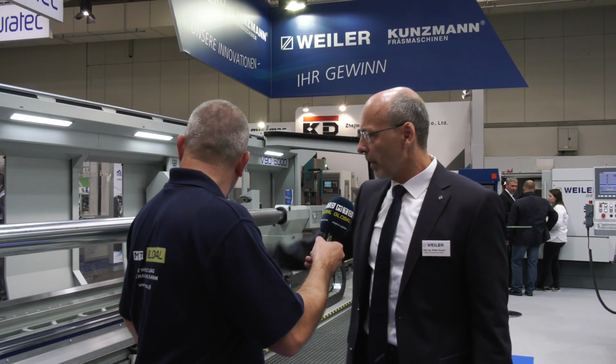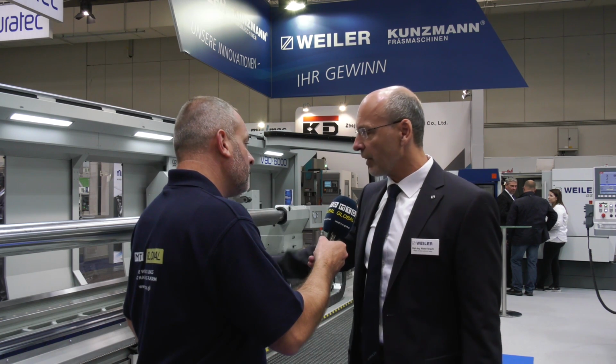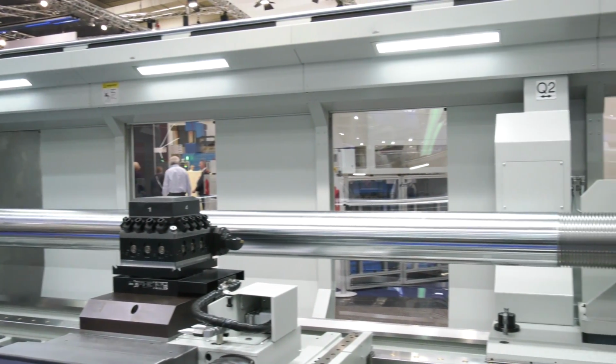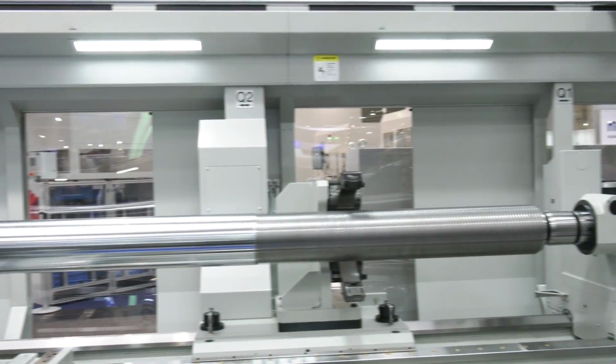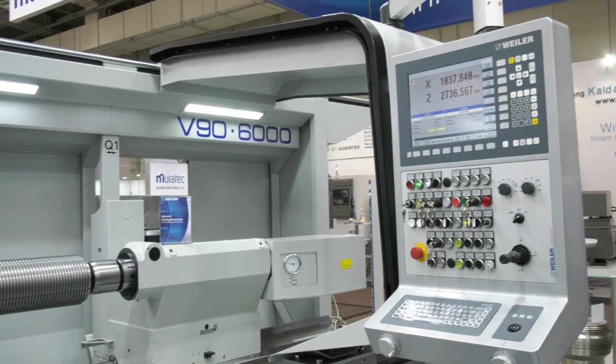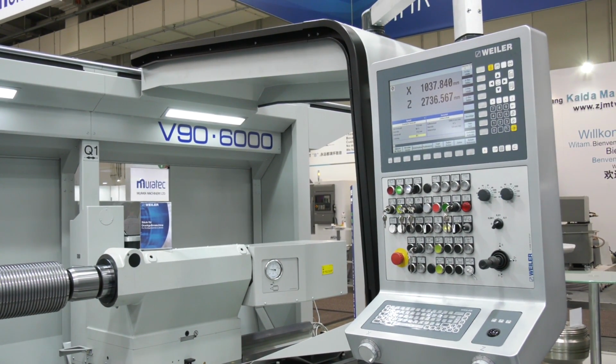We have some special elements, especially on this machine, which now also makes us very interesting for customers who are not only in small batch and single piece production, but also in a completely 24/7 industrial environment. So specifically on this machine, it's a 4-way bed machine equipped with the Weiler SL2 control.